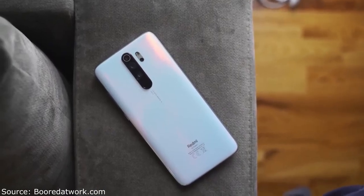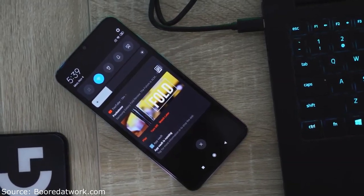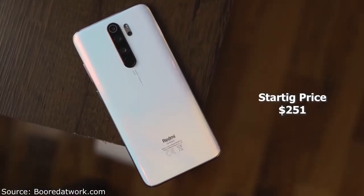So the device I was talking about is the Redmi Note 8 Pro. This is a sub-brand from Xiaomi, and I really like what they have to offer here. Now I've got the all-white version, and pricing for this device right now starts at $257. So what do you get for $257 on a device like this?